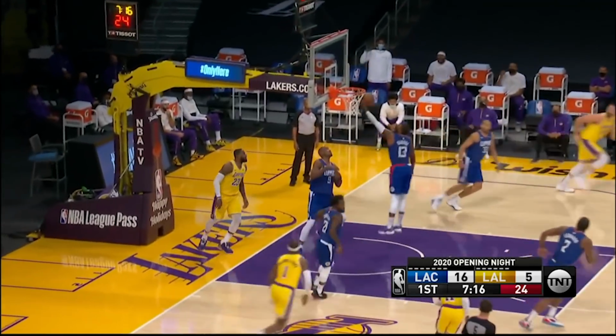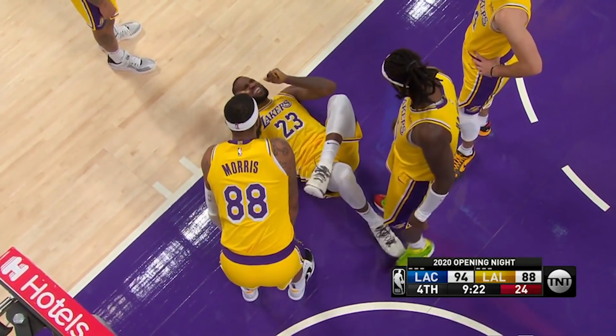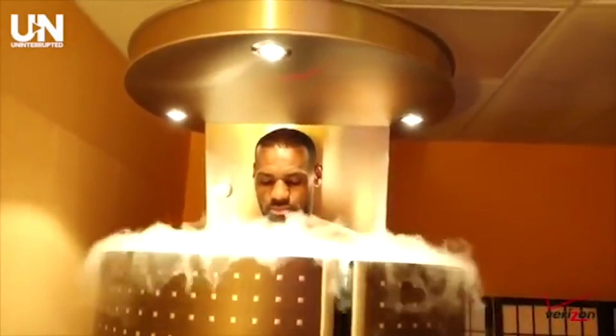field and then tweaked his ankle in the 4th, coming out soon after despite the close game. But it doesn't look serious, especially because we know how regimented LeBron is with taking care of his body to be as healthy as possible, particularly with what he eats.